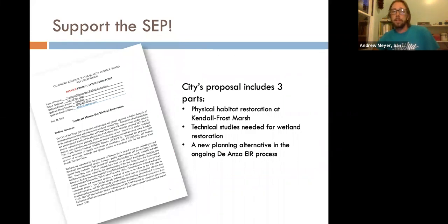I'll go into a couple of details about the SEP. So the city's proposal to the water board includes three parts. One of them is physical habitat restoration at Kendall Frost Marsh. Another piece is technical studies needed for wetland restoration in Mission Bay. Those are things like wave studies and erosion studies. And then the third piece, which we'll focus most on for this discussion at least, is this new planning alternative in the ongoing city-led process. So that's what we asked for. That's the main thing that we have been excited about with this SEP opportunity, that it would fund a new alternative to go before city council.